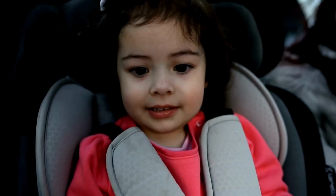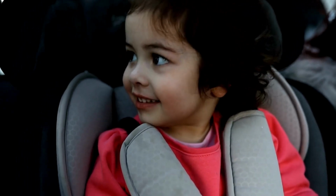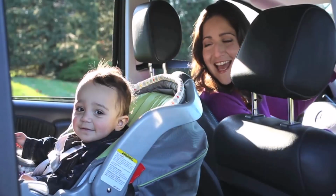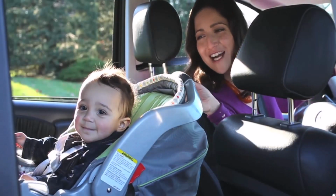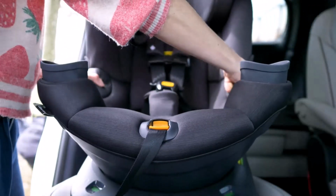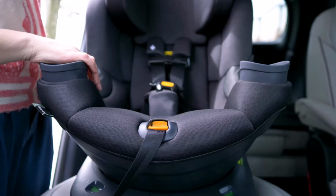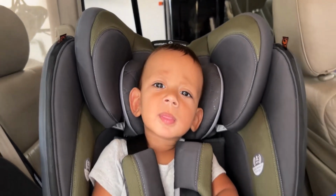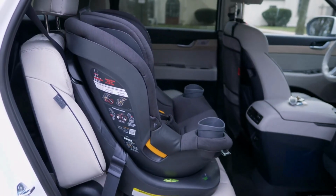Both convertible and rotating car seats provide safe, long-term solutions for growing children. A convertible car seat is a good choice if you want something simple and affordable. A rotating car seat is great if you want extra comfort and easier buckling. Ultimately, the best car seat is one that fits your child, your vehicle, and your daily routine.